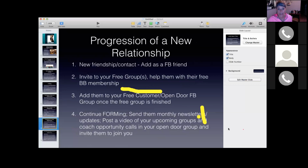All right. So progression of a new relationship. This is kind of a recap. Okay. So number one, you just want to get out and meet people. It's easy to do. People are on social media for one reason, and that's to meet people and be social, all right? So you're basically just trying to show yourself as much as you can in your posts. Don't be afraid to show people who you are and talk about who you are.